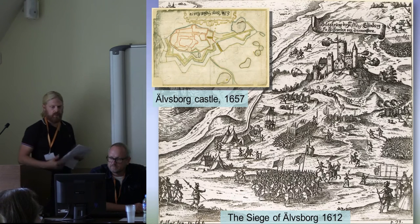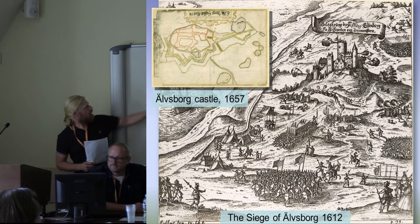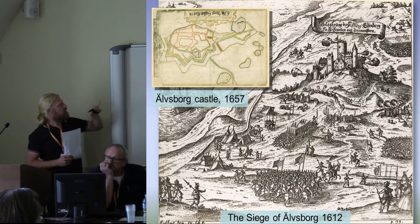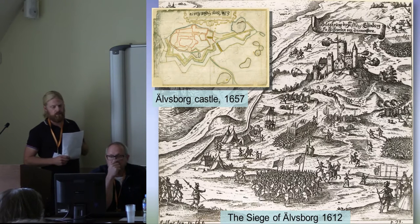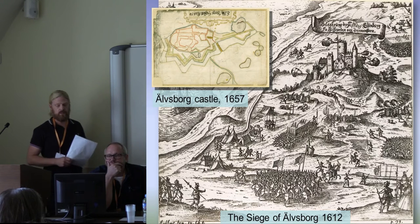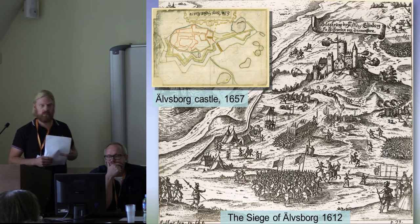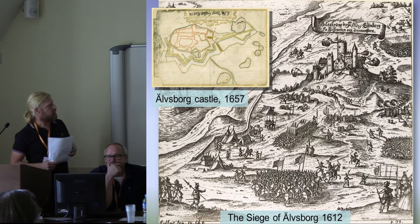And here is this picture again, and here you have a plan from 1657. That's only 3 years before it was demolished totally, and the New Älvsborg is a new important fortification in the Göta River mouth.